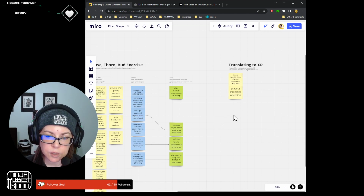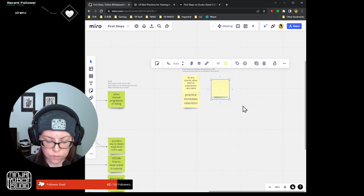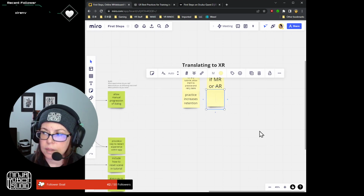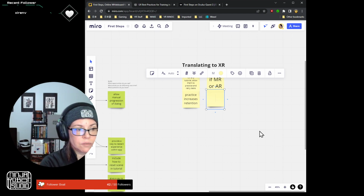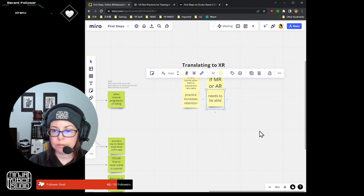And it's already a VR experience, so then what if we were translating it to a mixed reality or augmented reality experience? What would be some things to think about? So it would have to be able to detect and identify the different objects that it's teaching you how to use. Like, for example, if it's training you out in the field on something, or training you how to use a machine or something, it needs to be able to identify objects in, like, real space somehow.